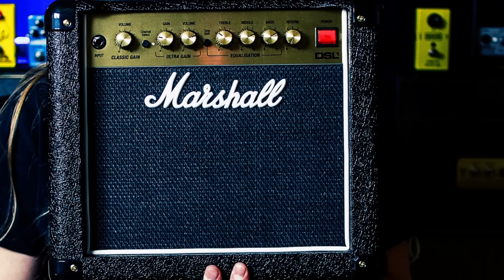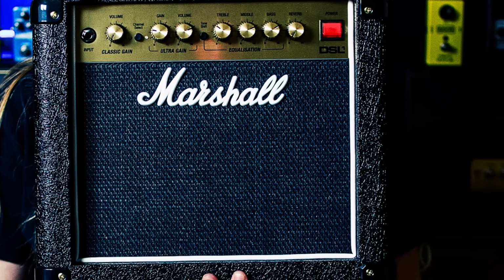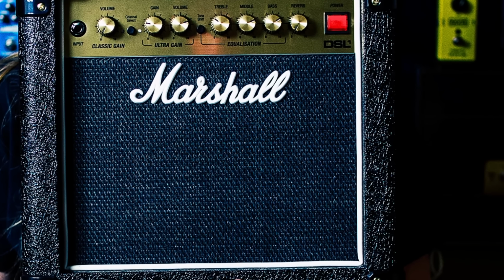The amp costs 169 euros, and I mean, it's okay. I wouldn't put it on any top list of practice amps unless you want wireless. Then it might be worth the price. So it gets a tentative thumbs up from me. Good start. Number 10, the Marshall DSL-1 CR, a shrunken version of the rock and metal classic.